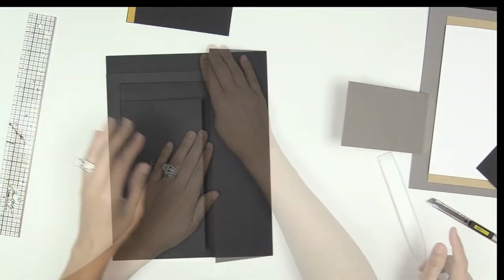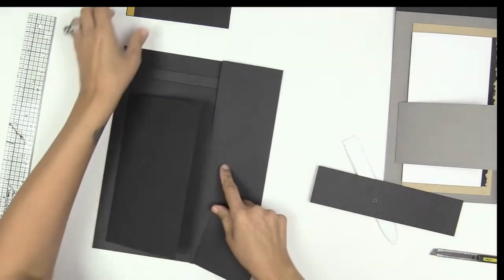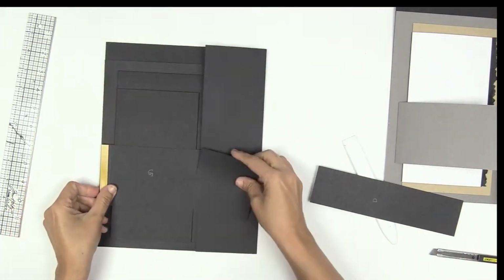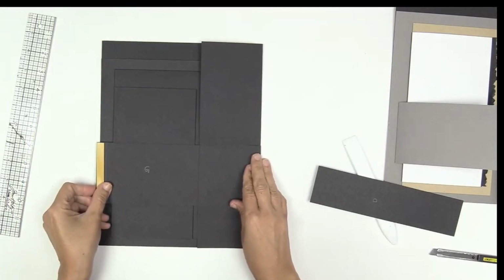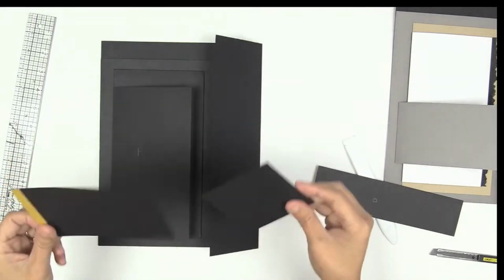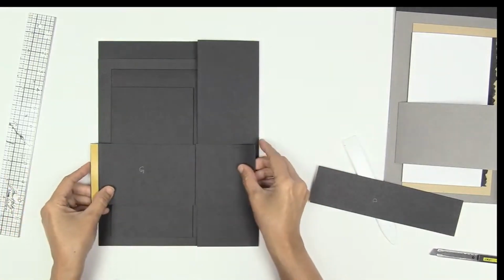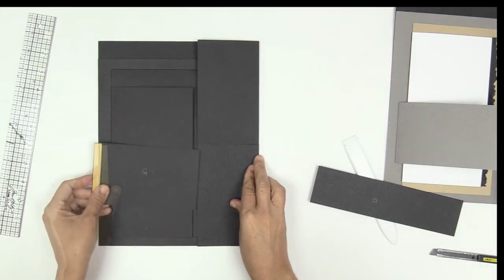Right there. So now for D, we're not attaching G, but it goes over here. So I just want to see what I'm doing here. I'm going to hold off on these until I decide what paper goes here, so I don't have to be restricted on what I use.